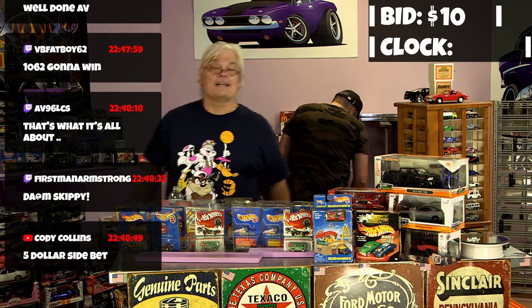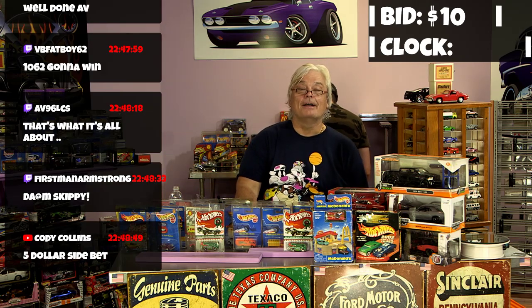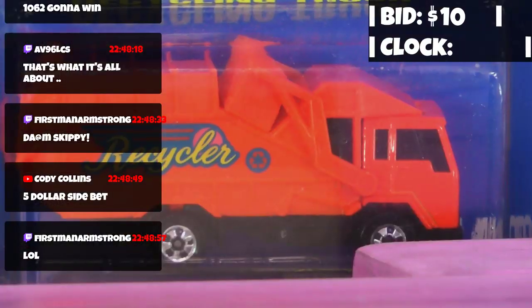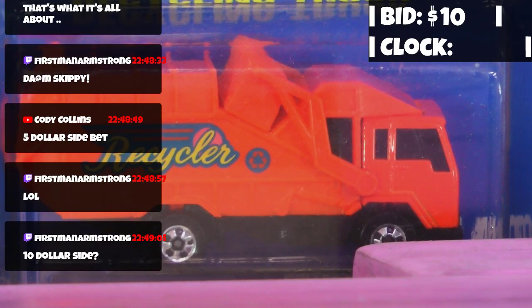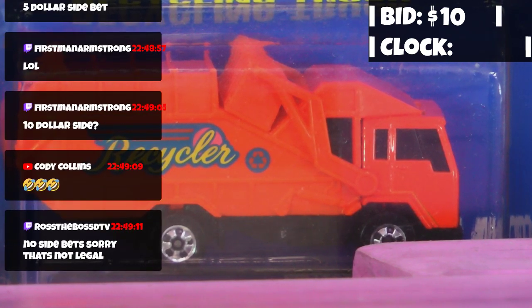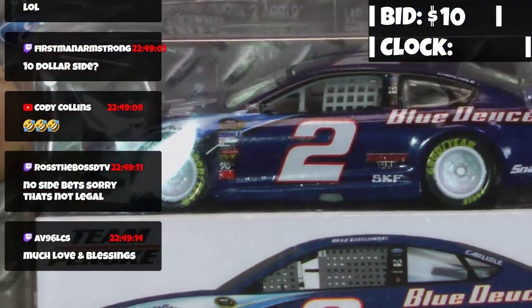$5 side bet. I can't do a $5 side bet. My goodness gracious. Can't do a $5 side bet. Hold on. While we do this, let me give Shokar something to stare at. Okay. I know he likes number two. No side bets, please. That's not legal. Okay, sorry.